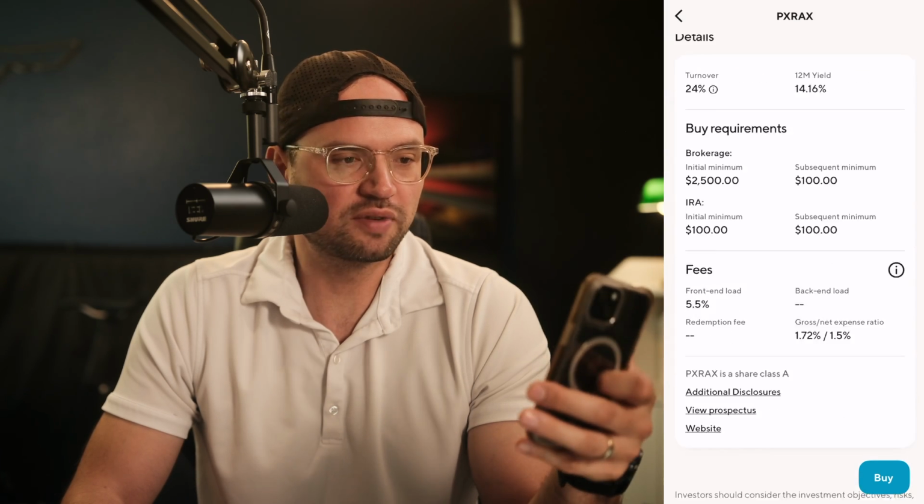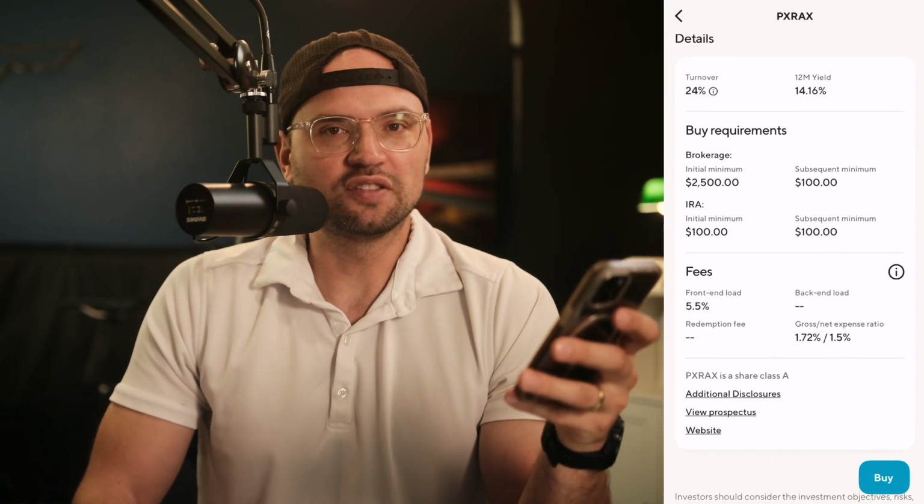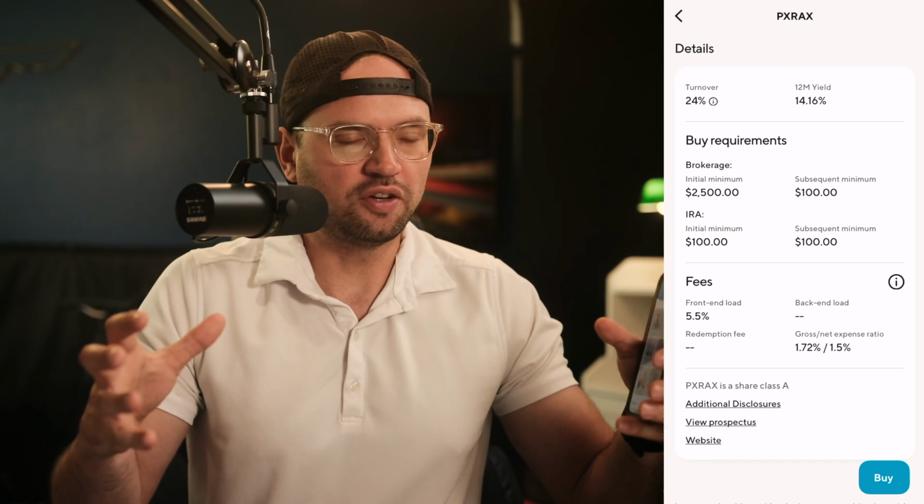This one is super high. You've got a crazy front-end load. You've got a big expense ratio. I realize I'm focusing a ton on these fees, but when you know that you're already in the hole by X amount, when you've got a fee that big, the fund has got to automatically overperform by that amount to justify it versus just buying something that has a very, very small fee or no fee. That's the way I look at it anyway.